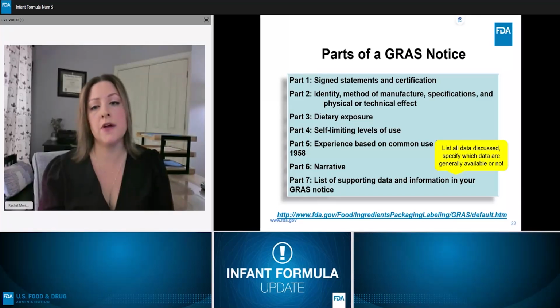I want to reiterate that a GRAS panel is not required for a GRAS notice, and in most cases, a panel is not needed to demonstrate consensus on the safety of the use of a food ingredient. The link for information on the GRAS notification program is shown here.